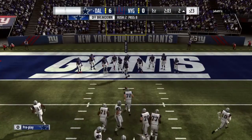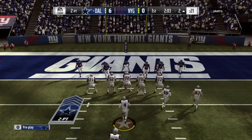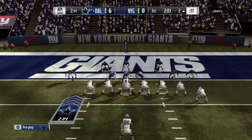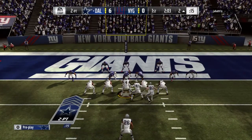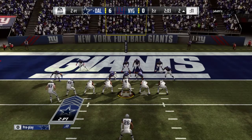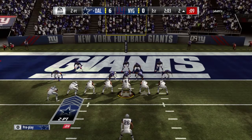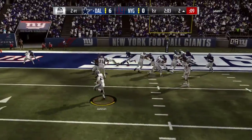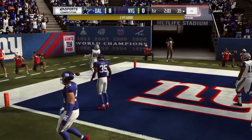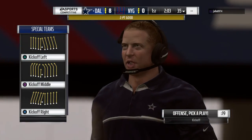So Dak will bring the Cowboys up to go for the two-point try. A toss running left. That's Jackson. And he is into the end zone to bump the lead up two more.